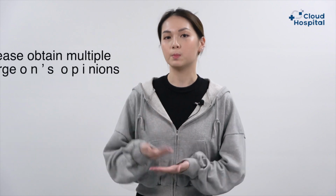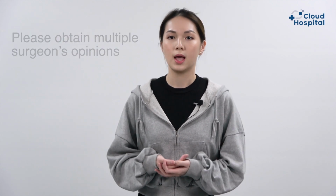As an important procedure, it is recommended you obtain multiple surgeons' opinions. An informed decision is a smart decision.